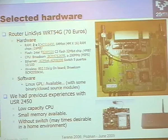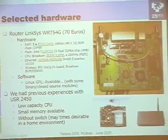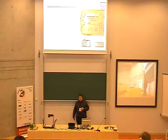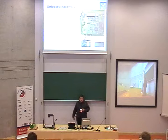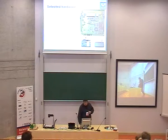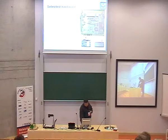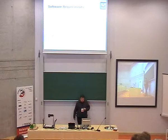We had already done this kind of work with another wireless router, the USR 2450. This hardware is very different from the other one. You can just see that, for example, in the old one, the wireless board was a plain PCMCIA board that was just plugged in. That was also the way to program it. It was somewhat cumbersome to program it, and the problem was that it was a very low capacity CPU. So if you had to do something like VPNs, those kinds of things, you really had problems because there was not much power. There was also the problem of not having a switch, and also the problem of having a very small memory.